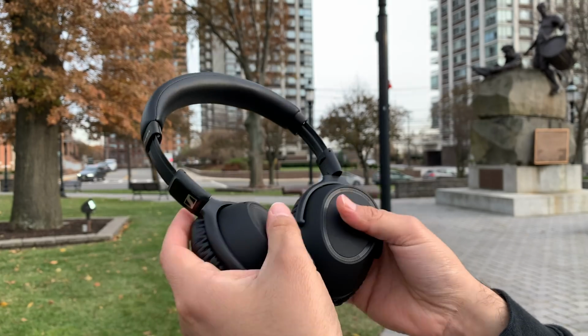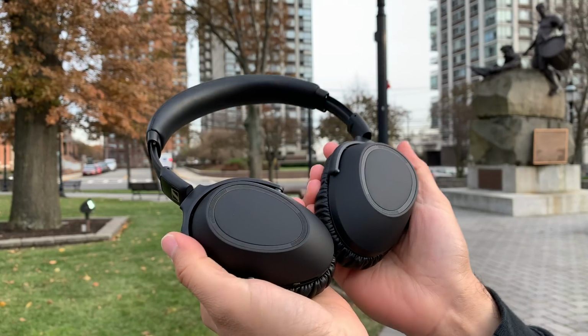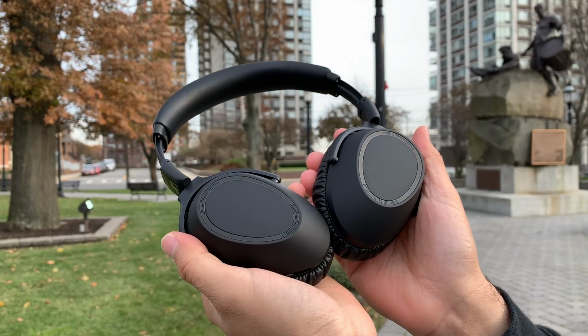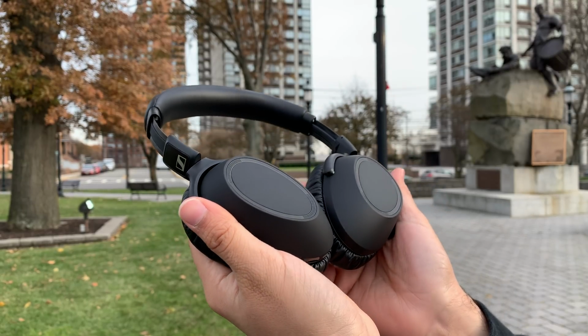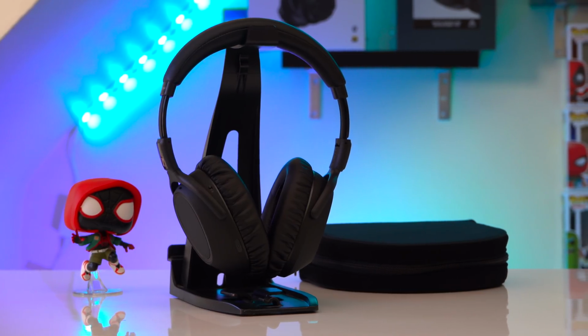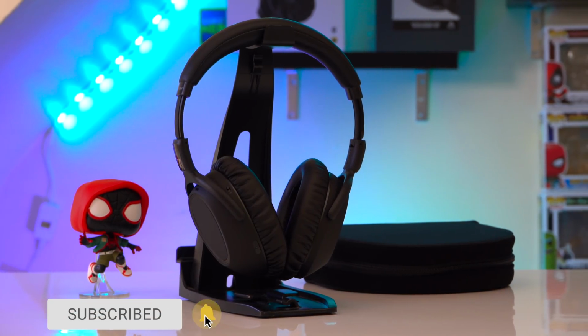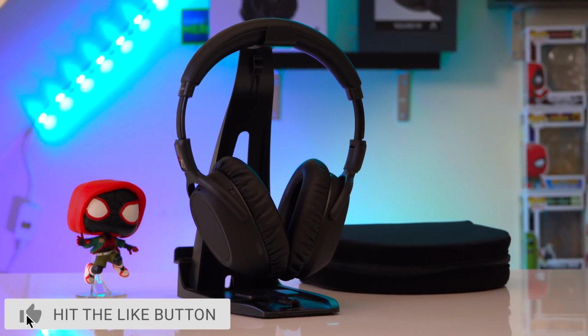Since the Sennheiser PXC 552s retail for $350, I gotta be a little hypercritical on them just because there's so much competition in this price range. And personally, I really wish Sennheiser brought their A game here, because the PXC 552s just barely managed to keep up with the rest of the competition.